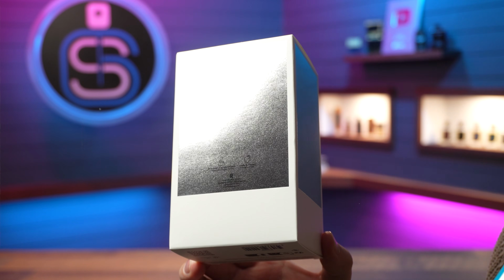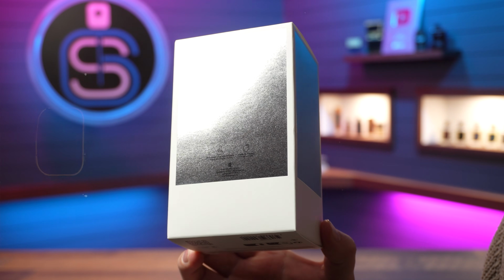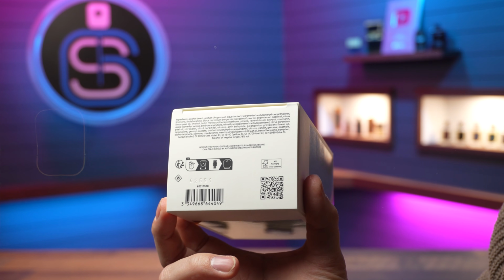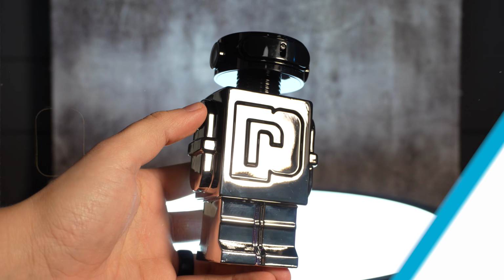On the back, you can see that this is 90% natural origin formula made in France. And on the bottom, you have your badge code, barcode, and ingredients. My badge code is 42691. Here we have the Phantom Elixir bottle.